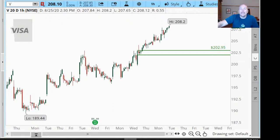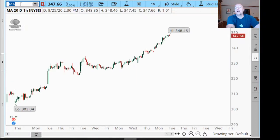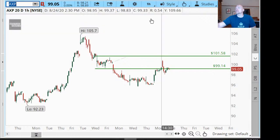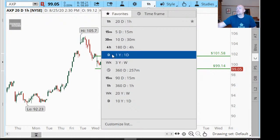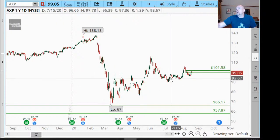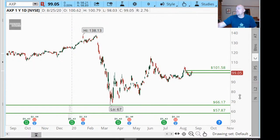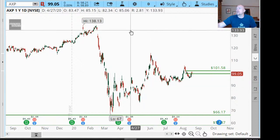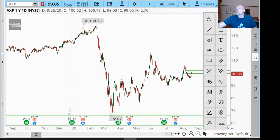Let's see. Yeah, it's got a similar pattern. MasterCard has a similar pattern to Visa. I will tell you one that I've been a bit more bearish on recently, if you're talking about this sector, has been American Express. AXP, and the reason I've been a bit more bearish on American Express is it's a very, very highly used tool by small business owners.